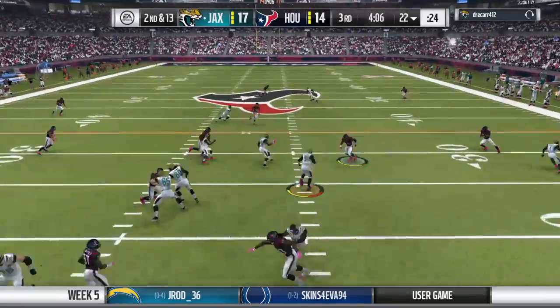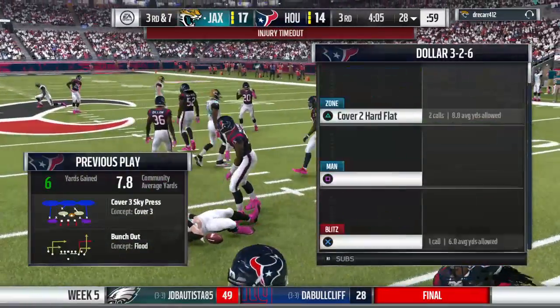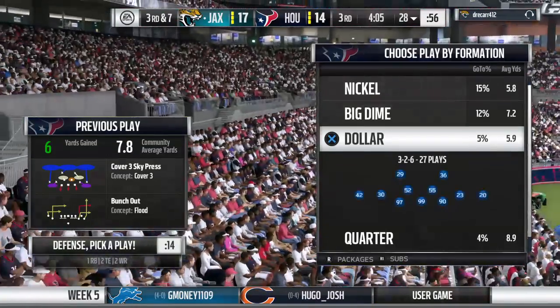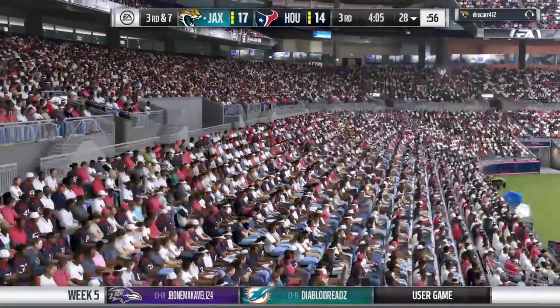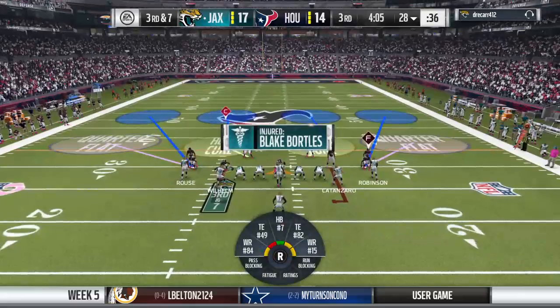Here's Bortles to throw. Flush to his right. And this one will go to the 28-yard line. And it's Bortles, the quarterback, slow to get up. Looks like he's going to need a moment or two. While the training staff works on him, we'll step aside and be right back.